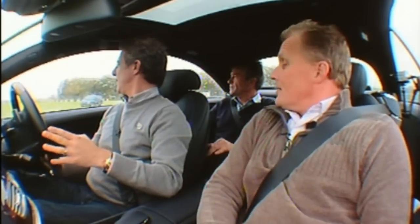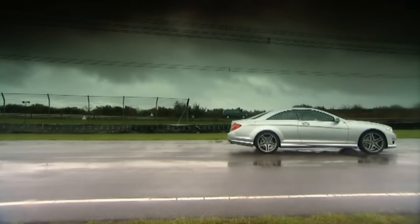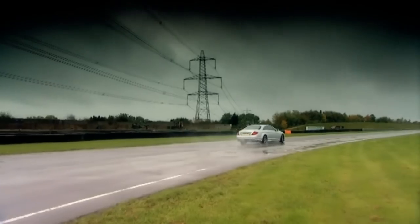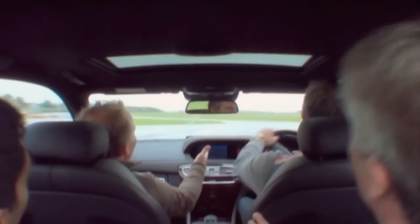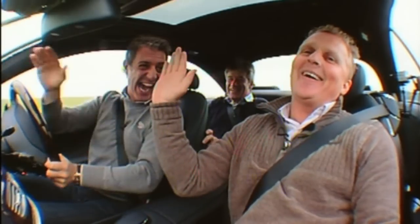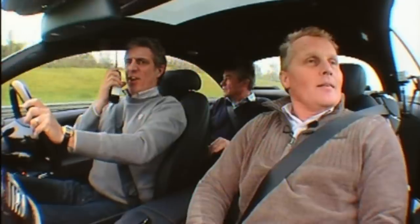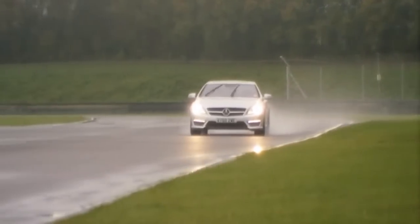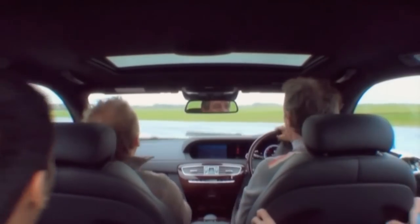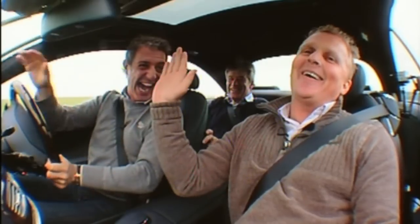My turn next in the Mercedes. It's 0.2 slower to 62. Comes with similar brakes to the Porsche as standard. And as long as I keep it on the track, it's gonna win. Come on, baby. I think you'll find that is a winning run. The Merc had hit 81 miles an hour, 3 miles an hour slower than me and the Porsche. But because I didn't end up on the grass, it's a win for the CL63.